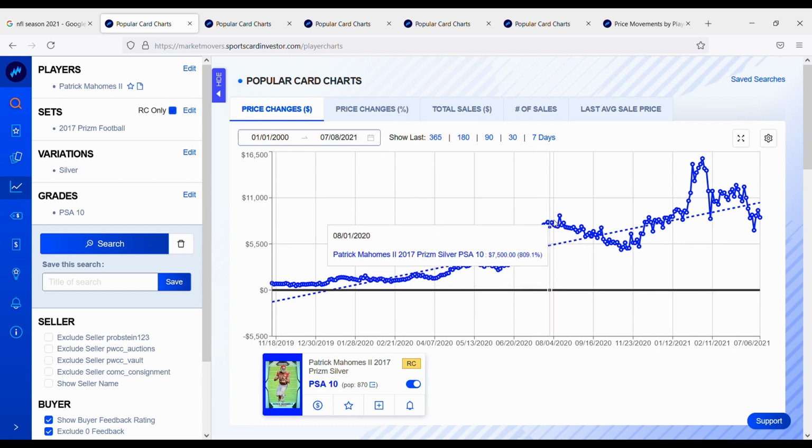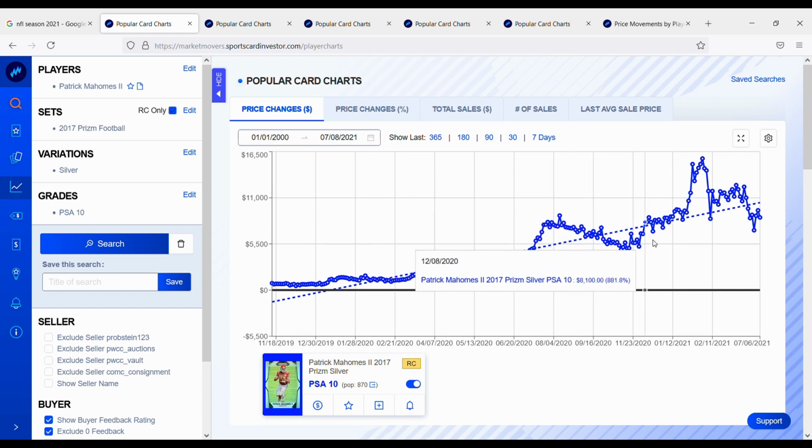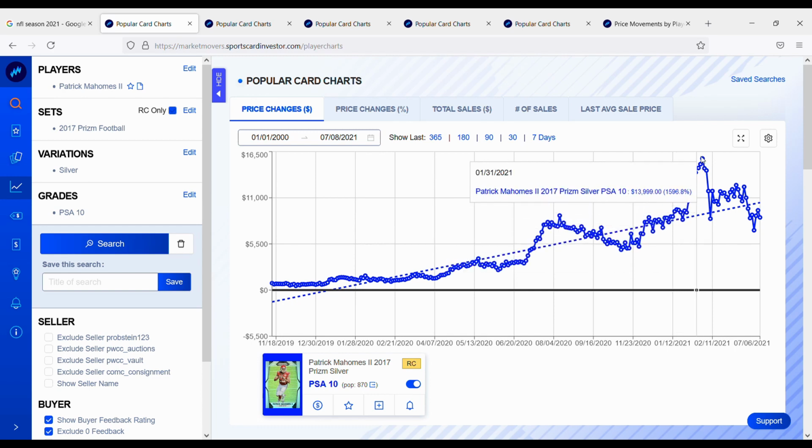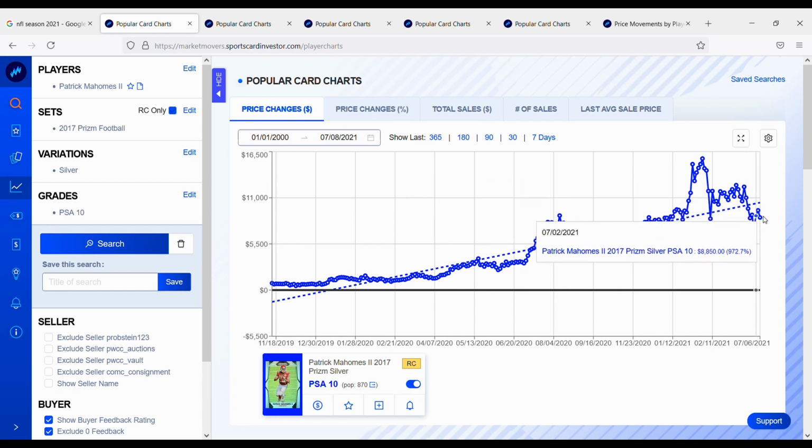And then the beginning of August, this is when preseason is starting. We didn't have preseason last year, but there's kind of a lot of hype around football this time, and then they slowly started trickling down until midseason, and then when the playoffs hit, they started creeping back up again, and then they peaked in about the January timeframe, and ever since then they've been going straight down. So this follows for the most part the trend of most players in the NFL.